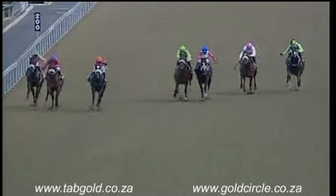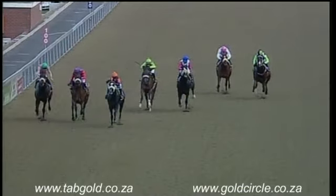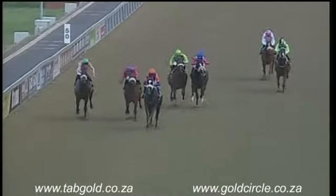Next up is the second race. The second race will start off our place accumulator. We've got the Pick 6 carryover, Quartet carryover, back to the studio.